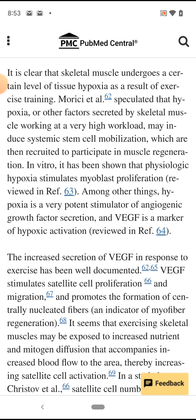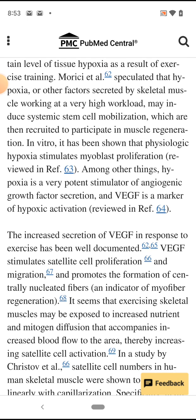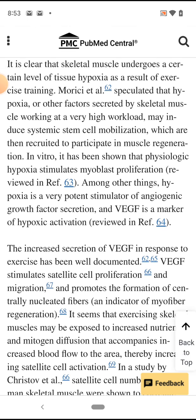The hypoxia or other factors secreted by skeletal muscle working on a very high overload may induce systemic stem cell mobilization. I'm not saying it doesn't. You understand me? That causes a degradation in muscle fiber, but that doesn't cause a micro injury to it. That caused degradation. That's totally different. It's degrading, which are then recruited to participate in muscle regeneration. It's regenerating what? The hypoxia damage. It's not regenerating the damaged muscle fibers from something that you did that was vigorous and unaccustomed to. Get it? See the difference?